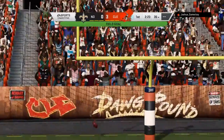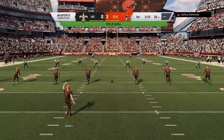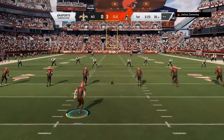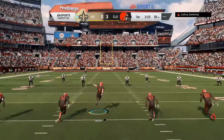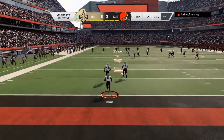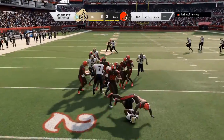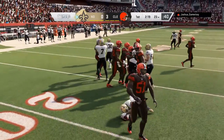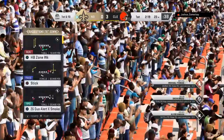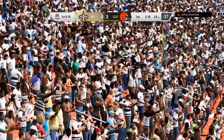Seibert able to knock this one through. And the Browns are out to a 3-0 lead. So the opening drive does yield points, maybe not the 7 they wanted, but they'll take the 3. Accumulating first downs does not go up on the scoreboard, but it does go into the DNA of a team that's trying to establish itself to start a game. That has to feel pretty good for them. They'll take the 3. Yeah, they had 3 first downs and 3 points.